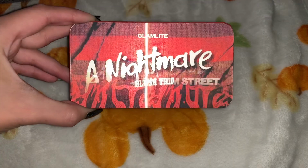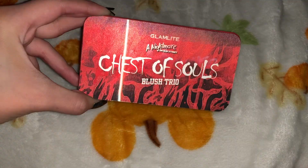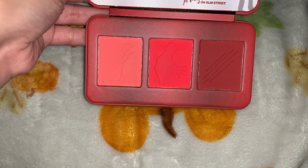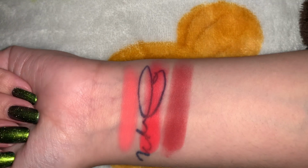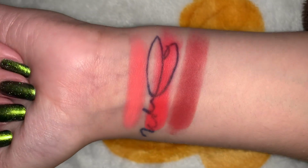The first thing I'm pulling out of here is the Chest of Souls blush trio. The blush trio retails for $18. Our Nightmare on Elm Street blush trio gives your cheeks a fiery glow, sending shivers down your spine each time you use it, as you get color payoff that's to die for. Blend and build to your soul's desire with this highly pigmented, long-lasting formula and unleash your creativity.